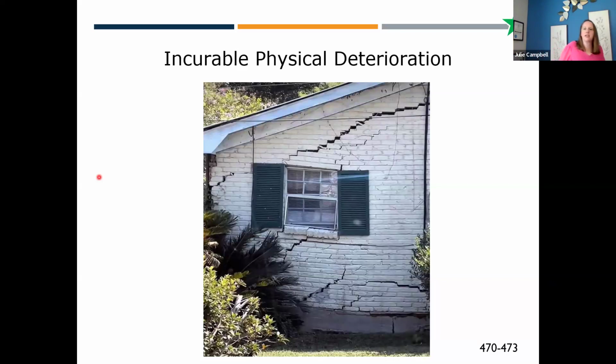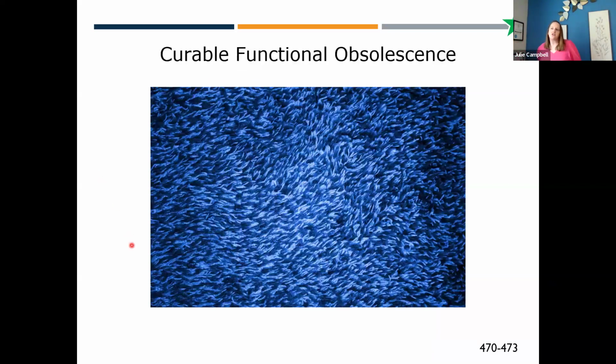So physical deterioration can be curable or incurable. Functional obsolescence can also be curable or incurable. Functional obsolescence is just outdated designs. Blue, well, not just specifically blue. Shag carpet's making a comeback, y'all. Brass fixtures are making a comeback. We're not done with them yet, right?